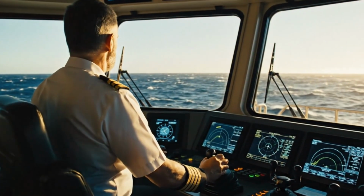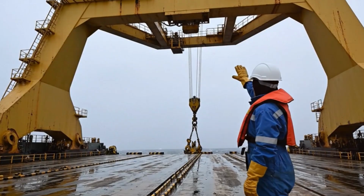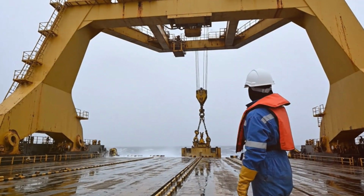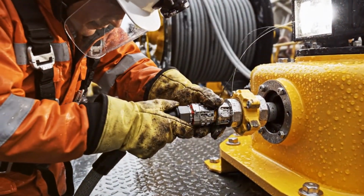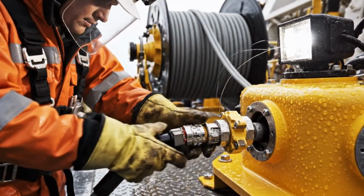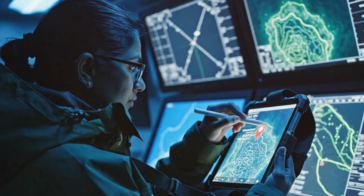On deck, teams prepare submersible vehicles built to withstand extreme pressure and operate for long periods without direct human intervention. Every cable, connector, and lift point is checked, and checked again, before launch. The success of the mission begins here, long before the Titanic reappears on screen. The moment the ROV enters the water, all attention shifts to the depths below.